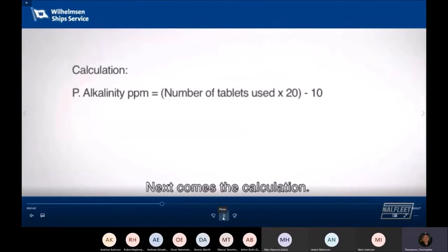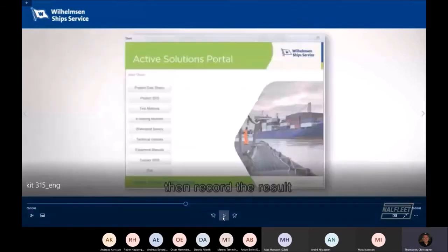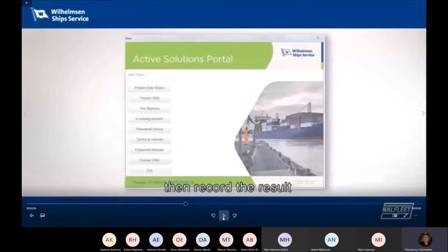So what they're saying here is the calculation. Each tablet is worth 20 ppm, but you take 10 ppm for the first tablet away. So he's put 8 tablets in, which is 20 times 8, take away the 150 ppm. Is that a good result for boiler water? Anyone, any idea?